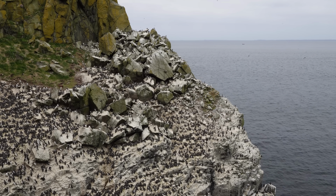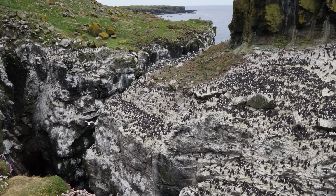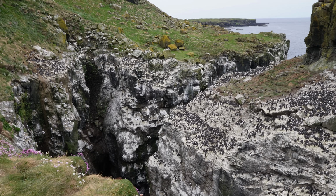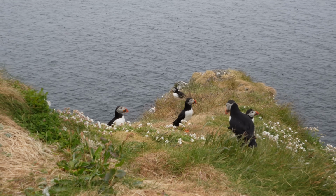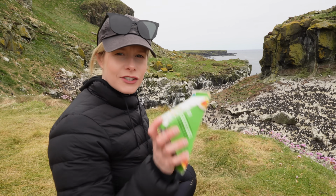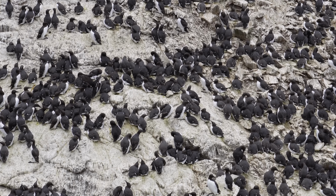This is Harp Rock, where you will find dense colonies of razorbills, guillemots, kittiwakes and fulmars. On the cliffs there are also loads more puffins. I will sit here and have my lunch, my egg mayonnaise sandwich from the co-op, while I watch the seabirds.